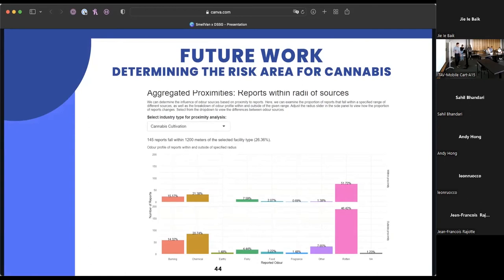And when we look at the results from this, we see that reports that were closer to cannabis facilities were a bit more likely to report rotten smells, 52% versus 48%, and a bit more likely to report smells as fishy, which was about 8% versus 4%. So there's a bit of a lack of a cannabis signature in the data.